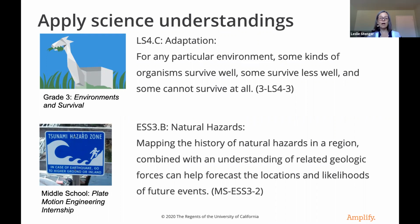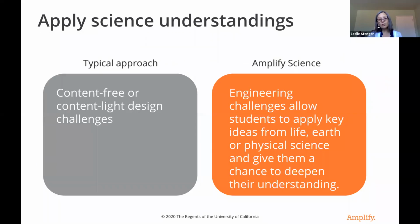This opportunity for application means students are learning the life, earth, and physical science concepts more deeply, and it is also modeling the relationship between science knowledge and the engineering process. In other words, in contrast to straw towers and toothpick bridges that often are content light, all of our engineering challenges are opportunities for students to apply key ideas from life, earth, or physical science. And this application gives students a chance to deepen their understanding.